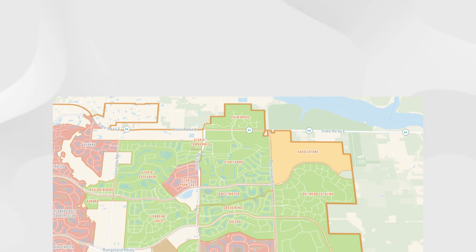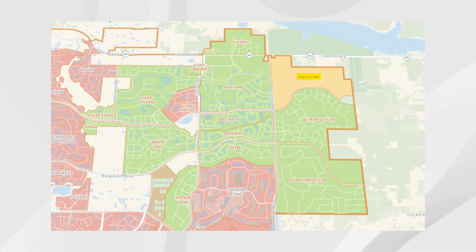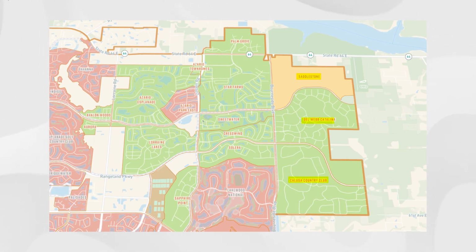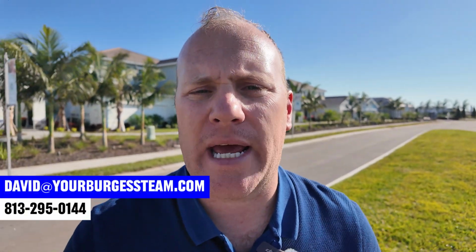Some others are coming, but not quite there, like Saddlestone. That's going to be a bit further out and towards the end of this year. Calusa and Del Webb with Catalina aren't really competitors of here, but of course you've got the resale market too. And if you're in the market to compare new construction to the resale market, then of course reach out. I'll be more than happy to help you.